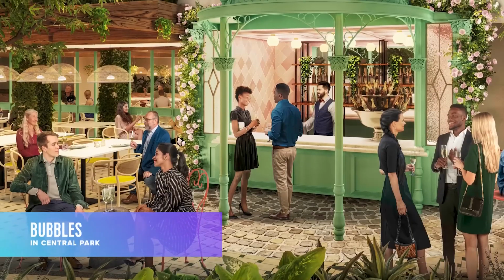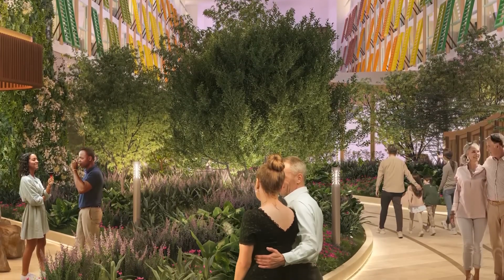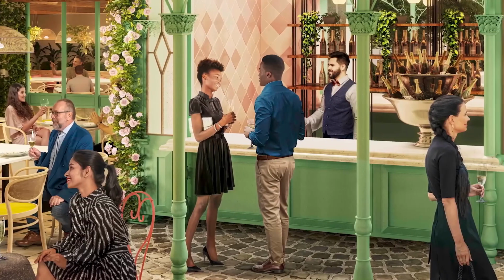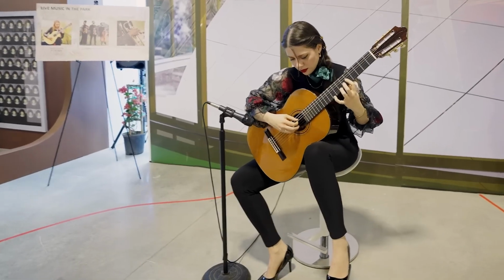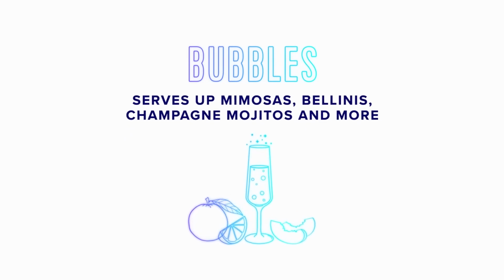Bubbles is our new champagne window, and we've brought that experience to Central Park, so our guests can simply walk up, pick up their glass of champagne and listen to some amazing music playing in the park, or simply enjoy the serene experience that the park creates.